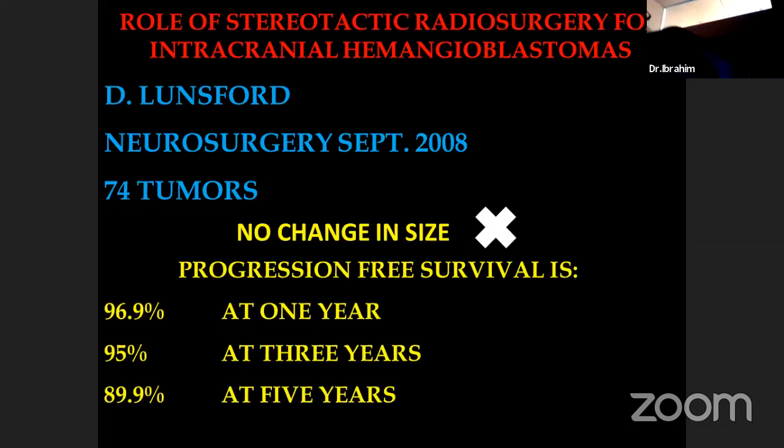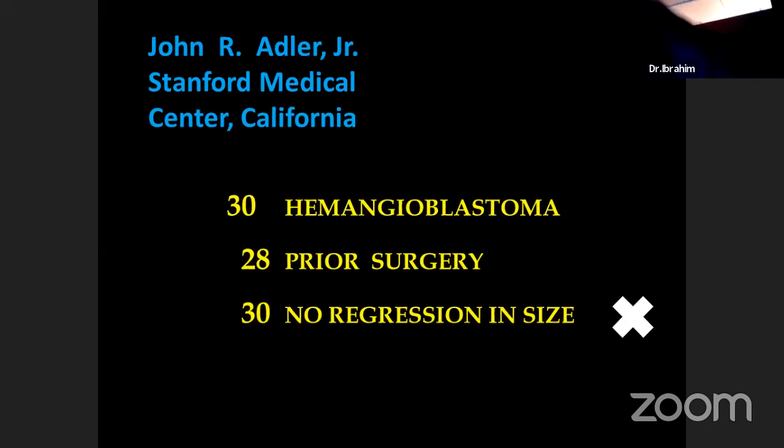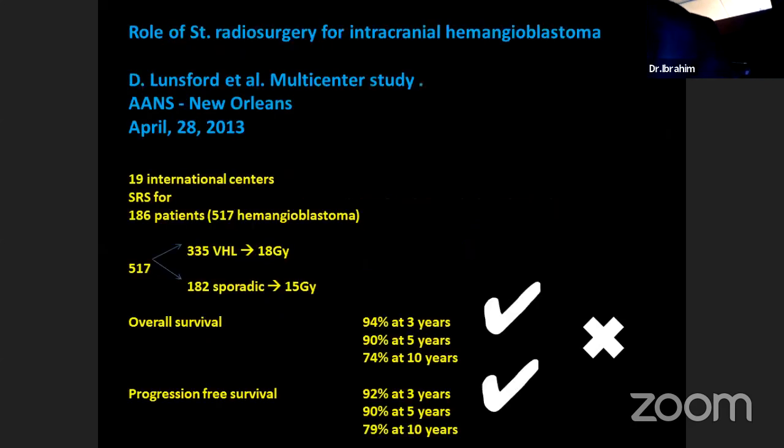Dave Lunsford, one of the pioneers of gamma knife in the United States, published this paper in 2018. He had 74 tumors. He gave them stereotactic radiotherapy and there was no change, so it's considered not good. Another researcher in 2011 had 14 patients, and there was no change in 70%, and deterioration in 81%. Another researcher had 3 hemangioblastomas, 30% had no change in size, so it is bad. Again, Dave Lunsford from the States published a multicentric study in 2013. They say the overall survival is good, but again, there was no change in size. Some people consider that as good, I consider it as bad.